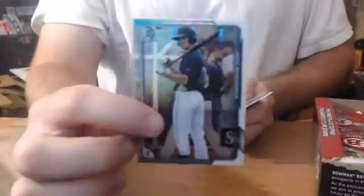Jameson Taillon for the Pirates. And we have Jack Reinheimer, number 499, for the Mariners.